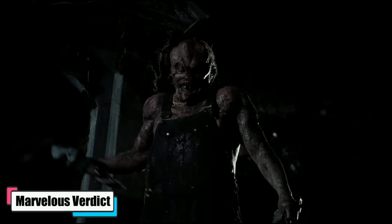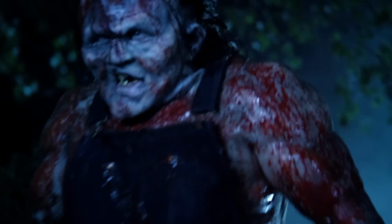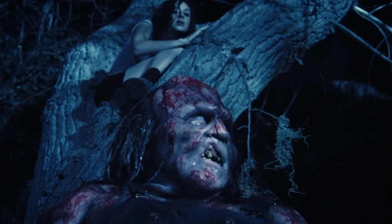Marvelous verdict. After diving deep into the world of Victor Crowley, I can confidently say this guy is the Michael Phelps of swamp-dwelling killers. We've dissected his gruesome origins, explored his weapon of choice, hatchet envy anyone, and marveled at his relentless resilience. Victor Crowley isn't just a slasher icon, he's a testament to the enduring appeal of horror.